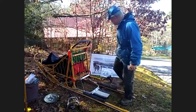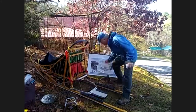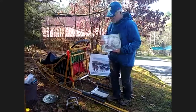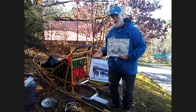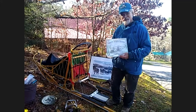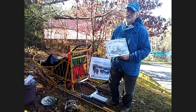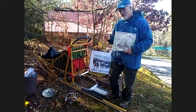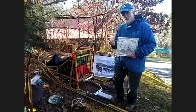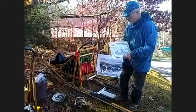Now, in Jan Brett's book, The Three Snow Bears, the dogs look like your typical, what you might call a snow dog, like a Siberian Husky or a Malamute. They're big and hairy and they have the double coat, the really fine under hair that keeps them warm, and then the longer guard hairs on top.